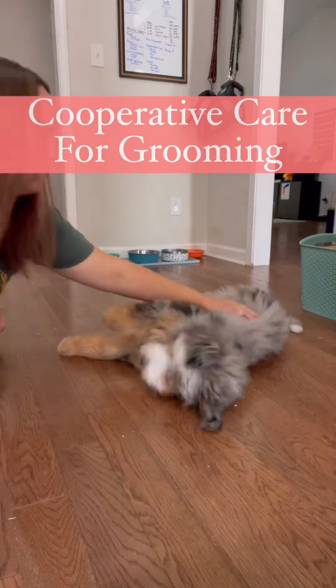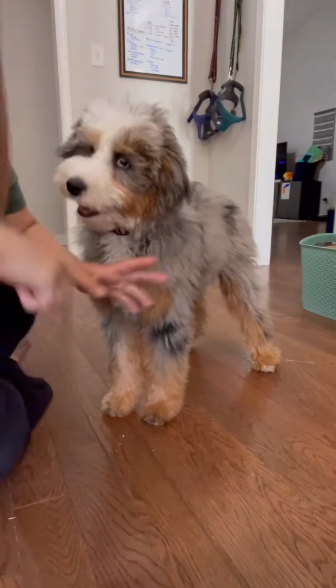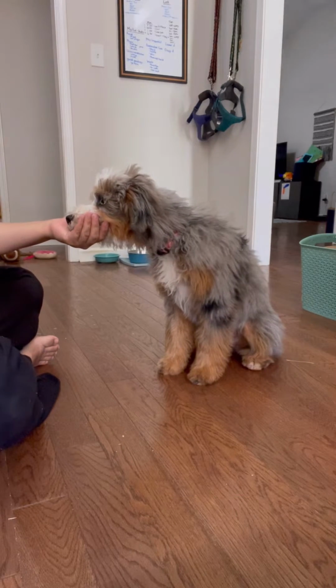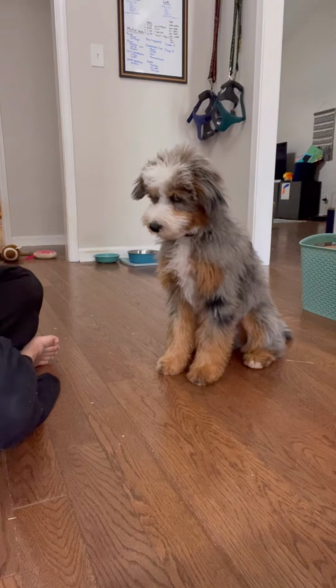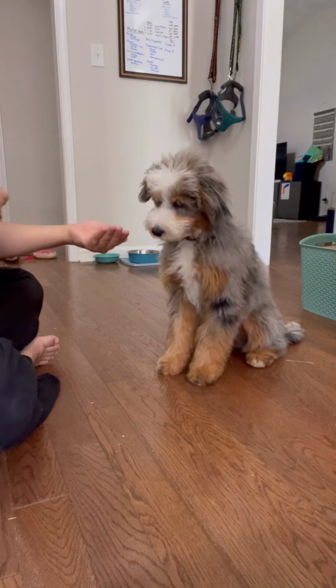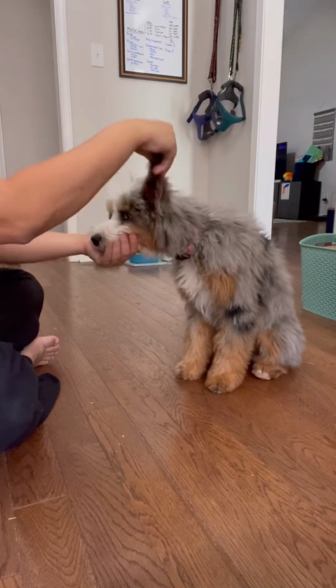For cooperative care grooming, we focused on body handling and using several different positions and cues to help her with that. So one was the chin rest, which you had already taught her. So we worked on building duration and then working in that to some body handling, checking ears, eyes, things a groomer or a vet or you may need to do with her, and just using that chin rest behavior.